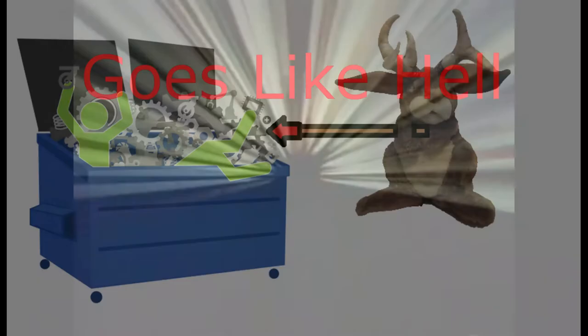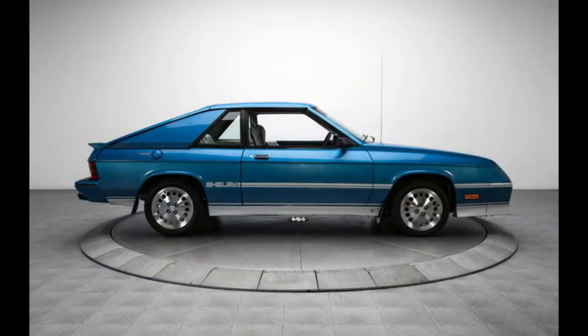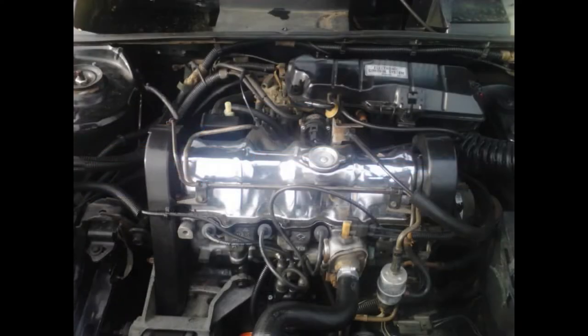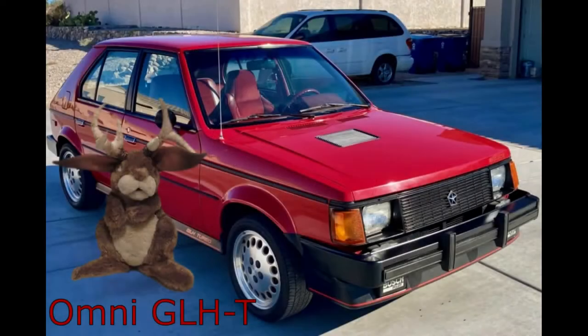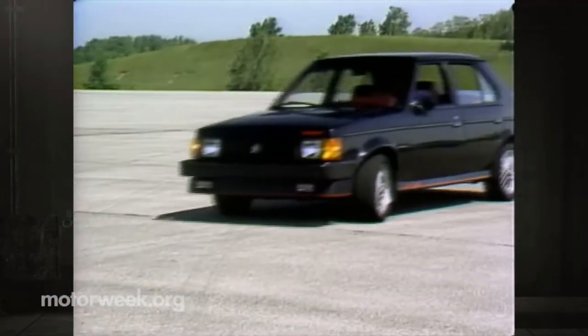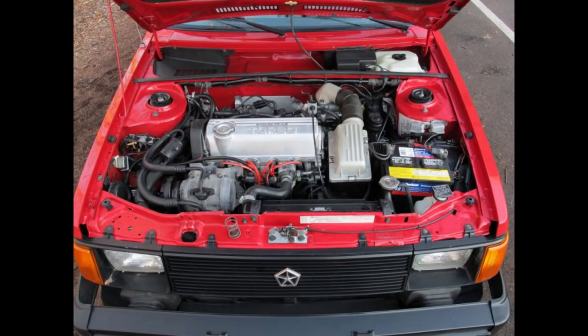For 1984, the Omni GLH borrowed heavily from the 1983 Shelby Charger parts bin, including its 110 horsepower 2.2-liter high-output engine, lowering springs, wider tires, and larger brakes. Omni GLHT. In 1985 and 1986, the GLHT, T for turbo, got the 146 horsepower 2.2-liter Turbo 1 engine.